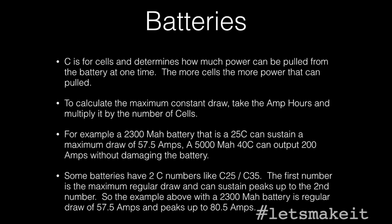So if you get a 2300 milliamp battery that is a C25 and a C35, it can draw 57.5 amps constant current and it won't hurt it. And it can take peak draws up to 80.5 amps. So if you're in a quad and you give it full throttle, you can run up to 80.5 before the battery gets damaged, but not for very long. You have to get back into that 57.5 amp range so the battery doesn't hurt itself. So that's what the second number is. I don't see many batteries anymore with the second number on them. Occasionally I do, but it's typically just the one number.